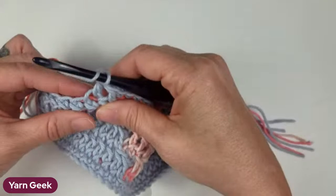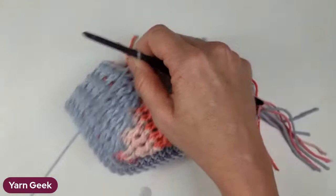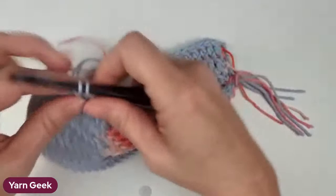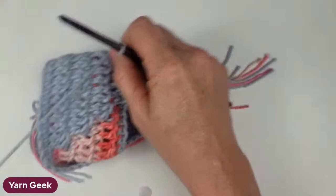Let's see. 1, 2, 3, 4, 5, 6, 7, 8, 9, 10, 11, 12.